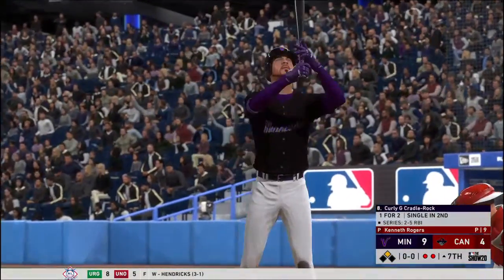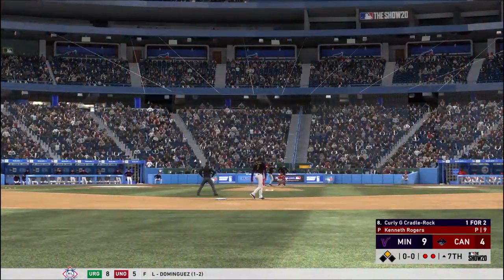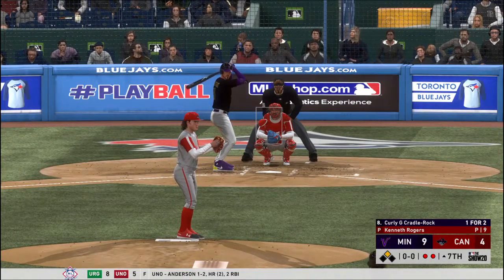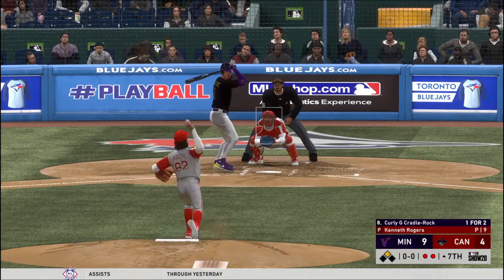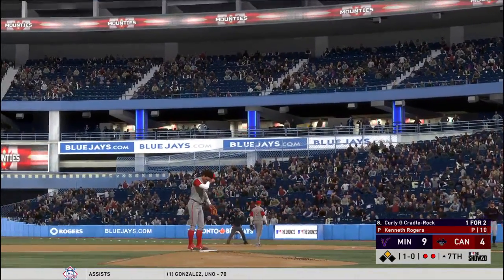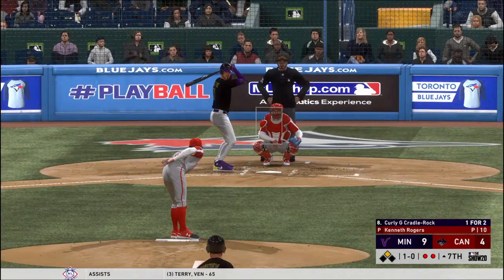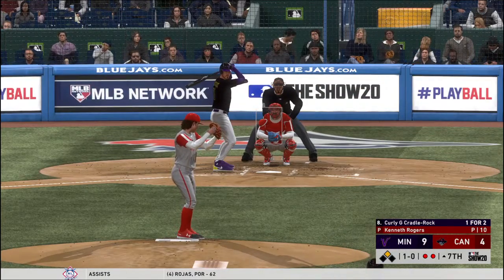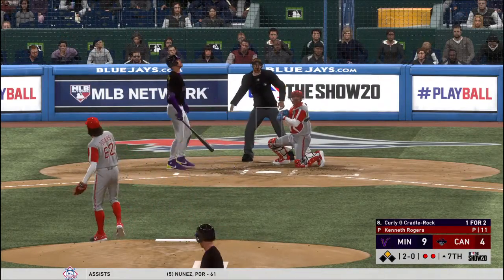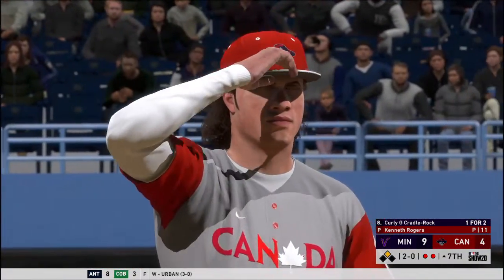Now batting, Curly G. Runner in scoring position with 2 gone. First pitch on its way. Ball. There's not too many umpires in the game that are going to ring that for a strike right there. That was borderline up, even though it was in the zone. Now it's 2-0. Now you can see he's working around this guy right here. Why not? First base is open. Walk wouldn't be the worst thing in this spot.